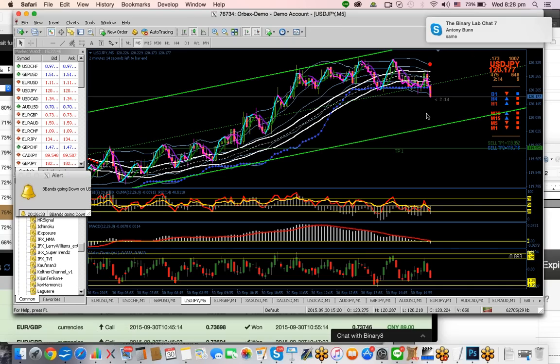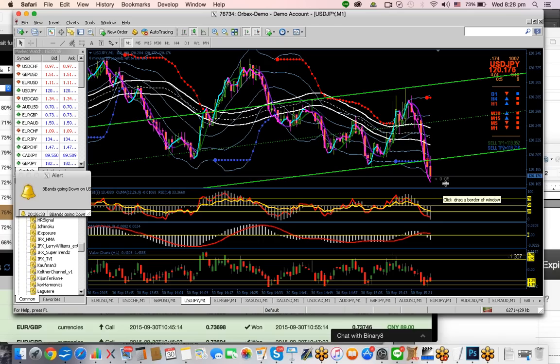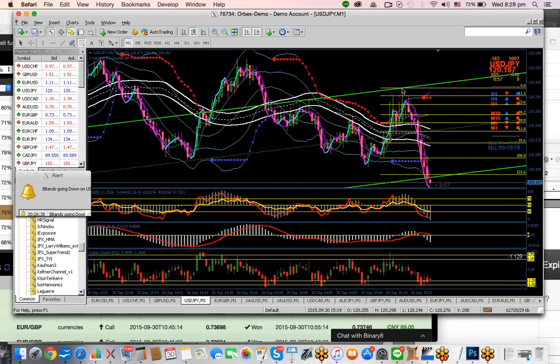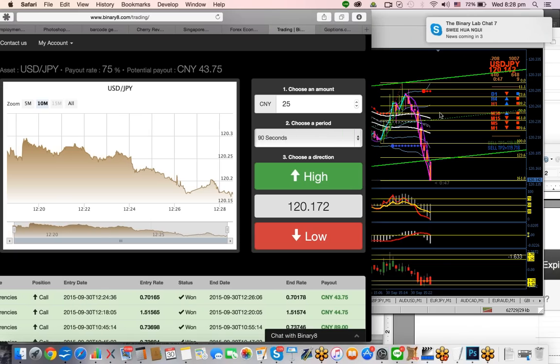Alright, it's almost ready. The USD JPY. It still has a lot of momentum. Give it another minute. Okay, we might just be able to get this for 90 seconds, so just get ready on this one. Okay, good thing I didn't take it impulse down.